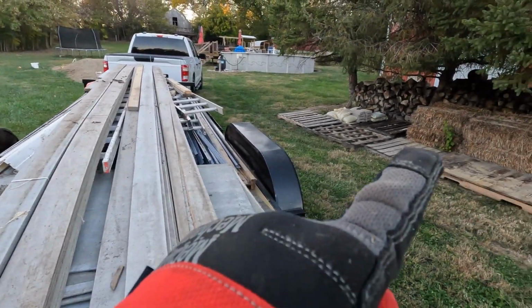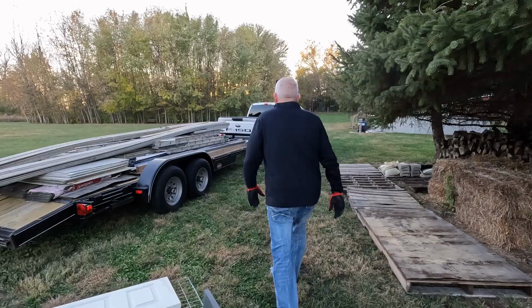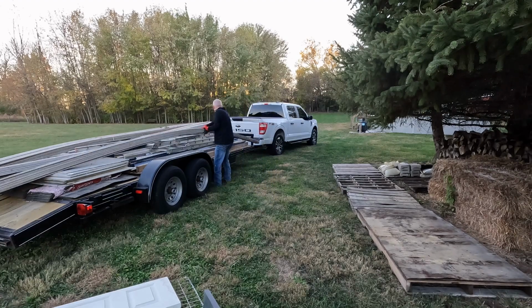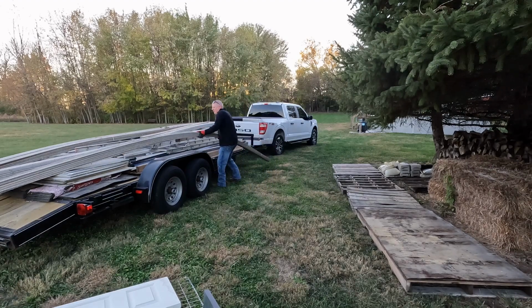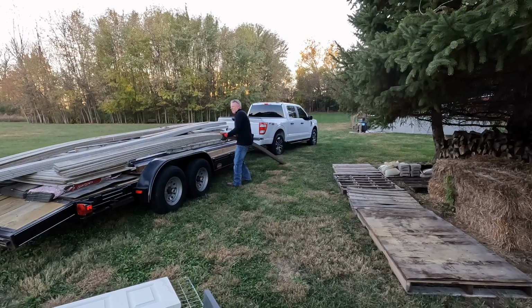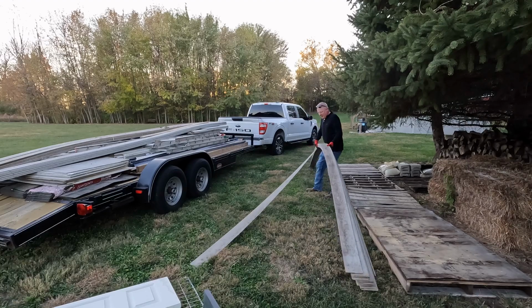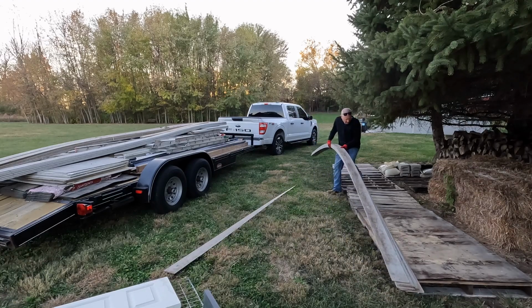This is what I'm gonna put on the pallets. Let's see if I can do this by myself. Oh yeah. That one's broke. It was already broke.